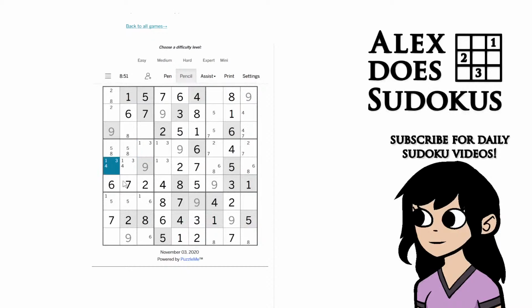So I guess if that's 1, 3, these must be 1s and 3s as well, forming a 1, 3, 4 triple. This can't be a 1, so yeah, that's all the pencil markings I can do. I've got a pair and a triple there basically, so I'm waffling a little bit now. So let's see, I've got 2, 4 and a 5 here. Can I do anything with that? 4, no. What about a 2?